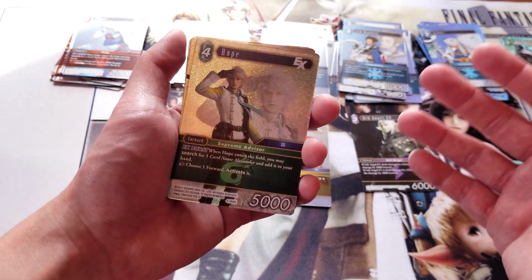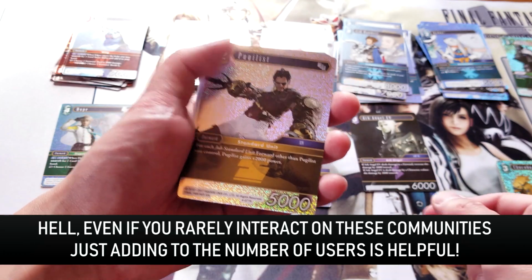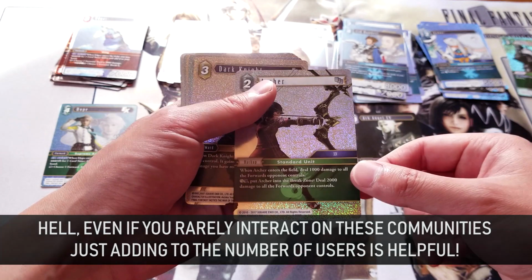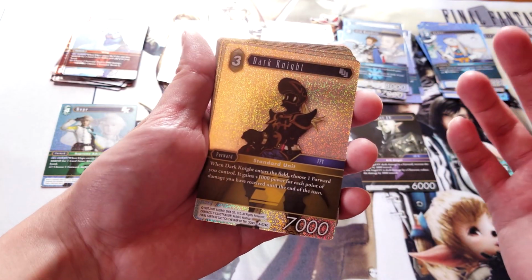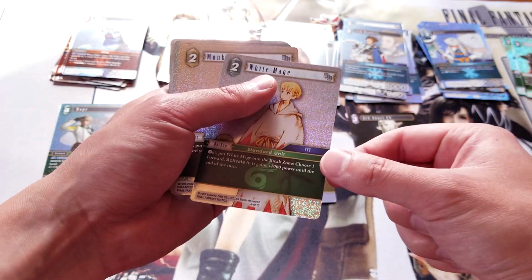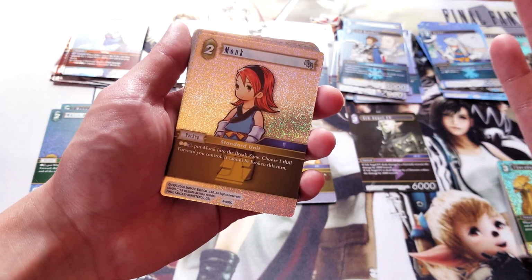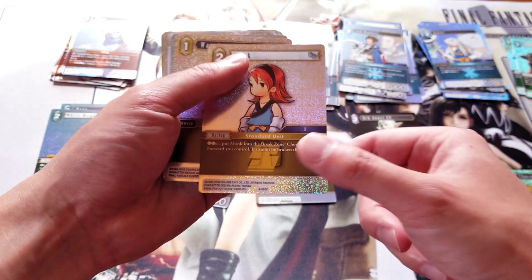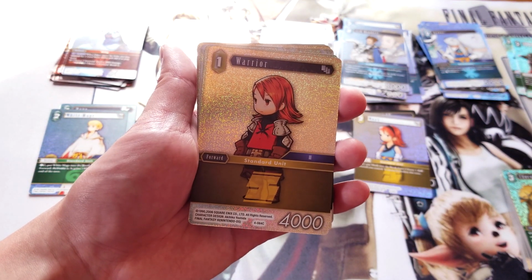writing things, sharing news that you find out about. If you played in a tournament and someone destroyed you with a new and interesting deck, bring that up and talk about it. All these things are great for the community. I don't know if you guys would agree with me, but for whatever reason, a lot of people that I've talked to who are collecting lots of these cards, even playing regularly in tournaments, don't seem to be active participants in the Final Fantasy TCG groups.